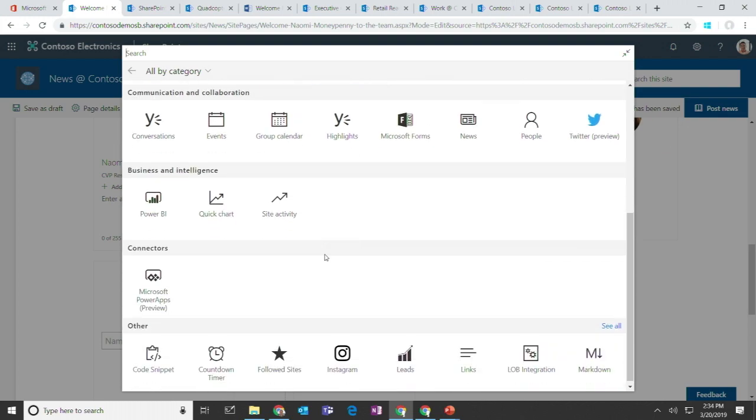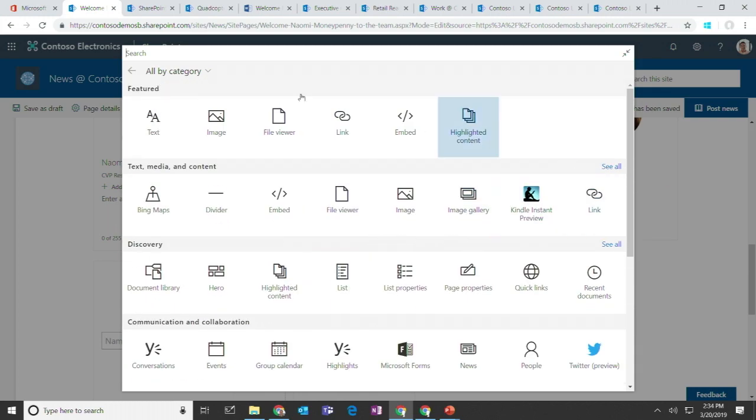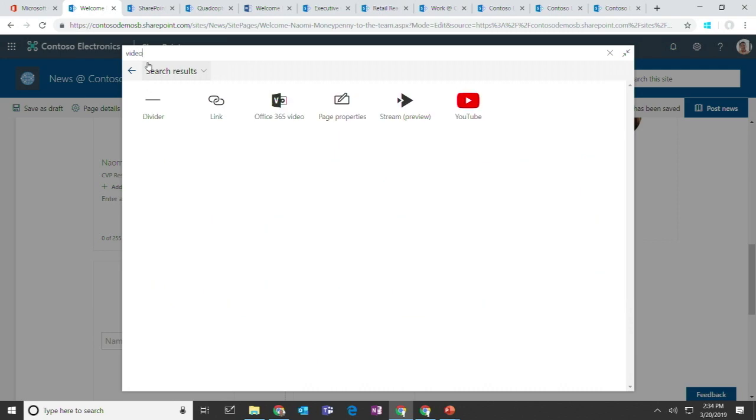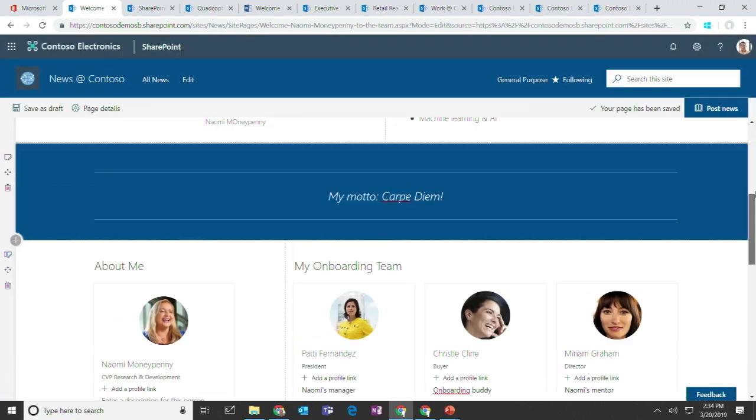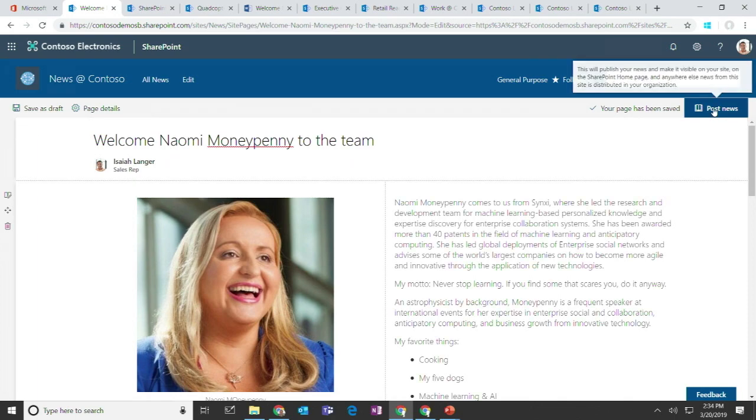And there's so many now that we are giving you see all links and a search function so that it's easy for you to say, hey, I want to add a video, and you can search down and then choose whether it's from Stream or from YouTube, for example. So when we're all done, we've created this great page, and we're going to post it in just a minute.